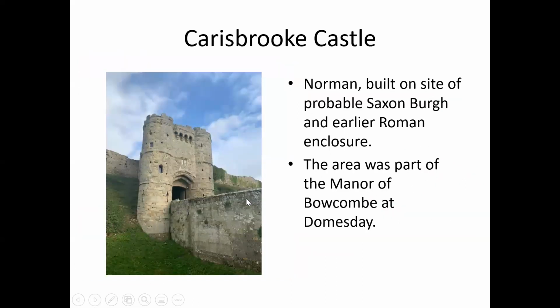We've got Carisbrooke Castle then. It is going into the Norman era now, being built on that probable Saxon burh and potentially earlier Roman enclosure. But certainly the layout that we see now is that Norman classic stone with the keep in the corner as well. And this area was part of the Manor of Buchan at Domesday.